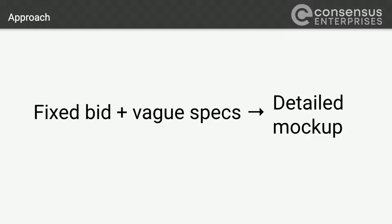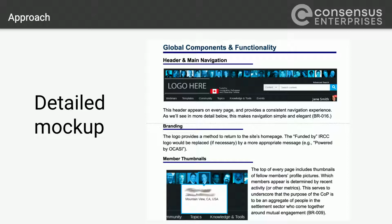in our proposal, we actually built up a complete mock-up of the system, right? Now this was just screenshots and stuff. I'll show an example of it. And in this document, which ended up being about 80 pages long, so this made up about 2/3 of our proposal.